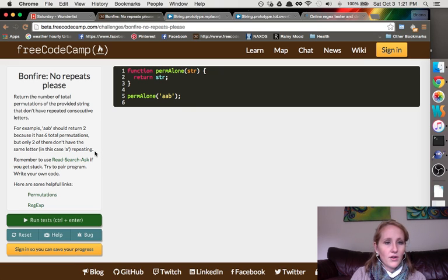When I first started doing this Bonfire, the thing that blew my mind and totally got me on the right track was a permutation of AAB, and how many different permutations that can have. There are formulas for this. Permutation is just how many ways can we mix up the letters? If there's only 2 letters, there are only 2 ways you can mix up those letters and have them be different. If there's 3 letters, there are 6 ways that you can mix up those letters in different ways.